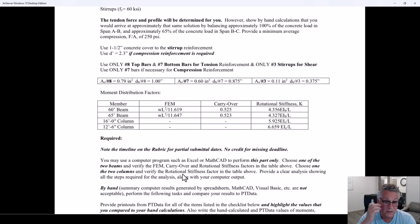You probably did at some point in mechanics of materials or your structural analysis class the proof of those, or you should have, I hope. But you didn't do the proof of these. So something with a rigid zone where EI is not constant from the center line of the joint to the opposite center line of the joint. So that's our first order of business.